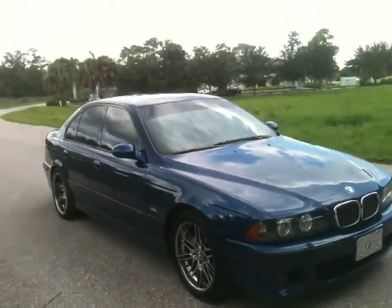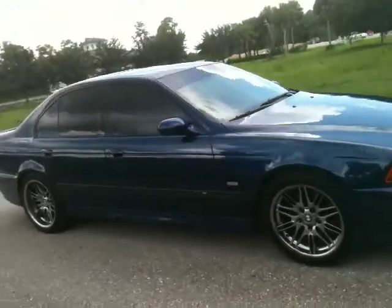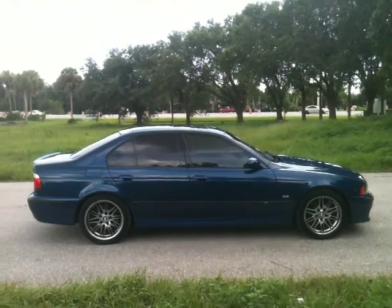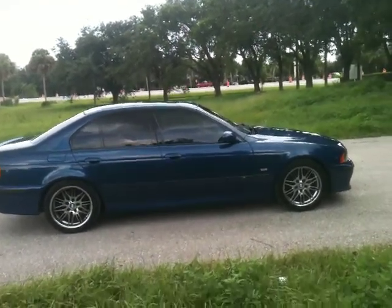Check out the profile on it. I mean, just a slick car. The best part of this car, not only besides the way it looks, is the way it drives and handles. If you like a fast car that handles like it's on rails, this is it. They're hard to find, but we got one. Let me show you around the car.